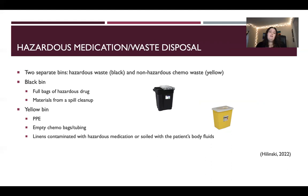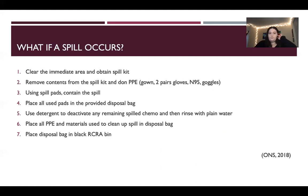So this is anything that contains 3% or less of that drug itself. So things like our PPE, when we're done hanging that drug, we'll take our PPE off and we can put it in that yellow bin. We would also put empty chemo bags and tubing in this bin, as well as any linens that are contaminated with the hazardous medication, or again, soiled with the patient's body fluids, because like we said before, those body fluids do have trace amounts of that hazardous drug in them.